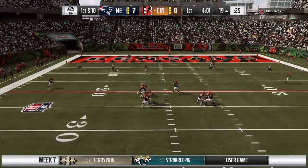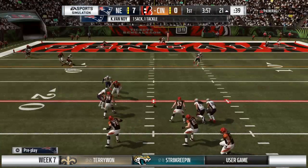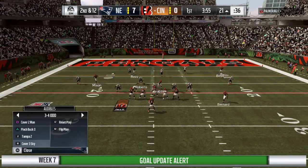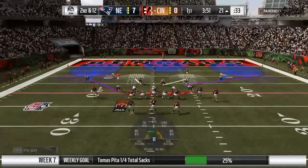Inside the red zone here, they'll look to throw. They'll be hit and taken down at the 21. Kyle Van Noy able to get in there and drop him for a 2-yard loss.